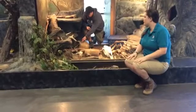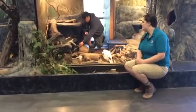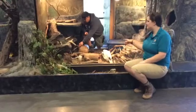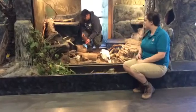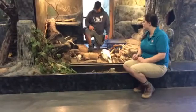At our zoo, we only use what's called positive reinforcement training. And that means that, oh, can you guys see him in the back? So he is training to target. Ooh, and he got a nice little roach for food today.